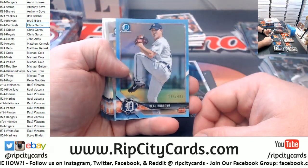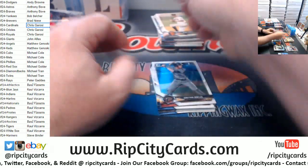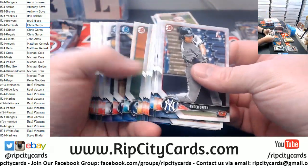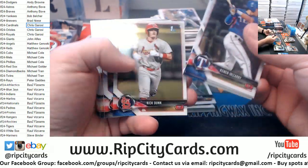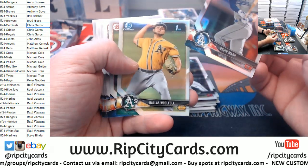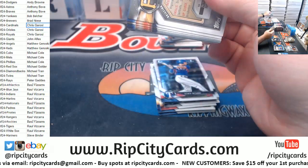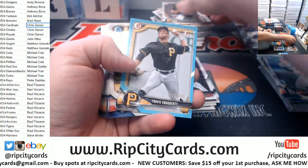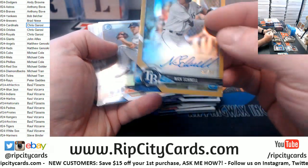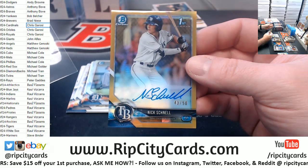And Bo Burrows to 402 for the Tigers. Jeffers and a Swaggerty. A Devin Mann and a Dallas Wolfolk in refractor. Swaggerty to 499 in paper. A Nick Schnell Rays gold refractor autograph.